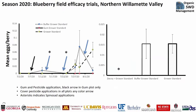Lastly, this is a blueberry field efficacy trial with gum plus grower standard. So this dashed line here is the grower standard spray program by itself. This was the buffer that was also being sprayed. And then down here along the axis is where the grower standard plus gum is. You can't see it because it's blended into the axis. There were no eggs per berry collected from that treatment, whereas with the buffer and the grower standard itself, they did have some, although that's still way less than one egg per berry.